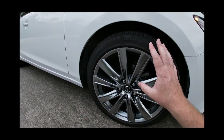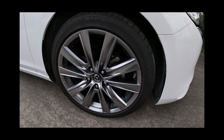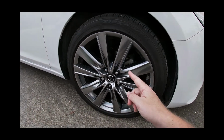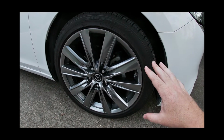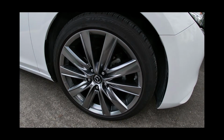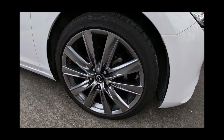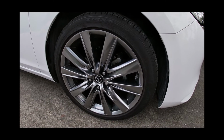We have an independent suspension here in the front and the rear, thus giving this car a much better handling characteristic than some of its competition, along with 4-wheel disc brakes all the way around. But in the case of the updated 6, we also have something that Mazda calls G-vectoring control, which is essentially fancy speak for a system that Mazda has developed to allow the 6 to handle even better than it ever has before.